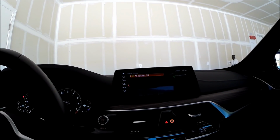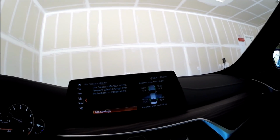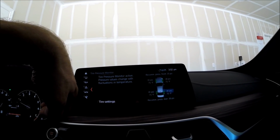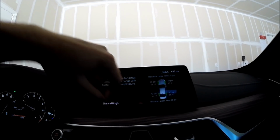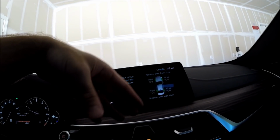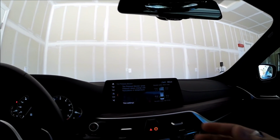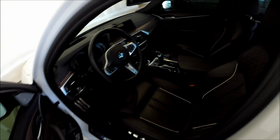Yeah, something interesting actually. The tire pressure monitor tells you the pressure and the temperature as well, which I find very interesting. It looks like we have a low pressure on this one, but it tells you the temperature, which is useful on the track because you can dial the tire pressure the way you want it based on the temperature and whatnot.